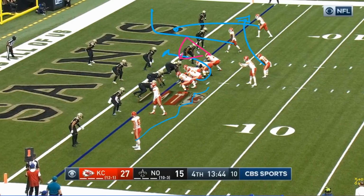And whatever this guy does, he can't be right. If he gets with, we're going to shovel it to Kelsey. If he hangs there, if he hangs here, we're now 1 to the flat, 2 to the snag, 3 to the corner. Or some iteration of it.